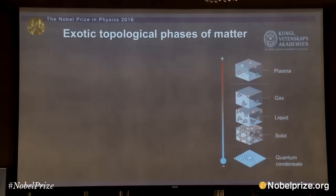Now, let's move on to the next concept in this citation, namely topological states of matter. Now, what is a state of matter? Well, this is something that you presumably know from school. At high temperature, you can have a gas. Lower the temperature, you get a liquid. Lower more, you get a solid.